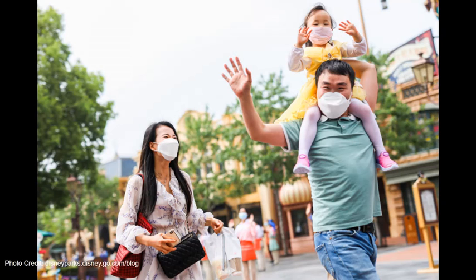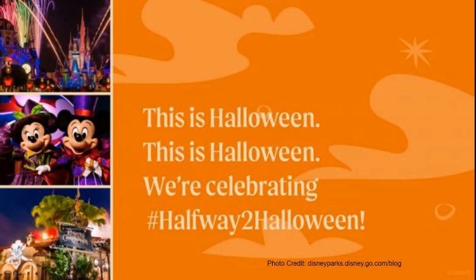This week, Shanghai Disneyland opened its gates, so we are going to be taking a look at how it is operating now. We also have some other Disney news too.